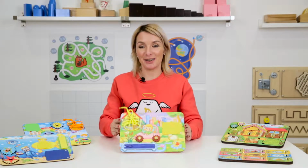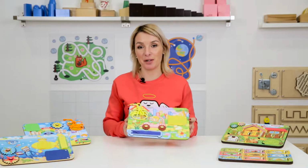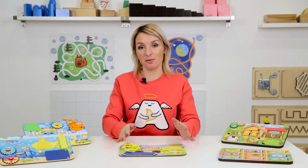WoodlandToys busy boards will give joy to children playing at home and also bring invaluable benefit to teachers and psychologists in children's institutions.